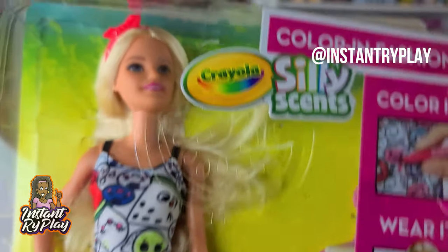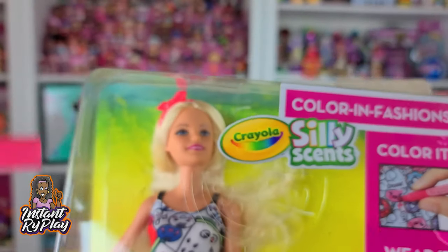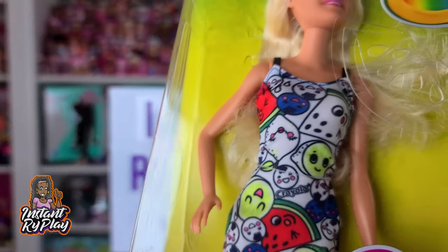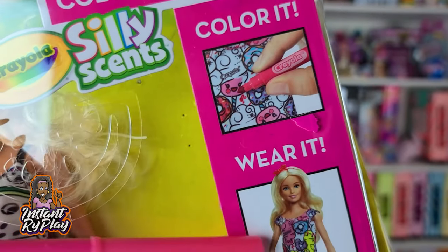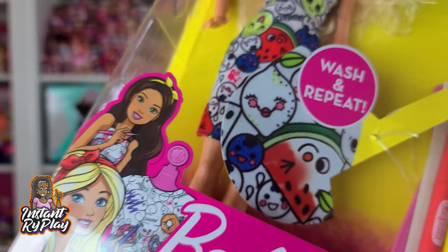Even though I already opened her up, Barbie is still in here. I haven't taken her out yet. She still has on this dress, and you can basically just color it. Like it says, color it and wear it. And so I thought that was a cool thing to do for some of my LOL Surprise stuff.